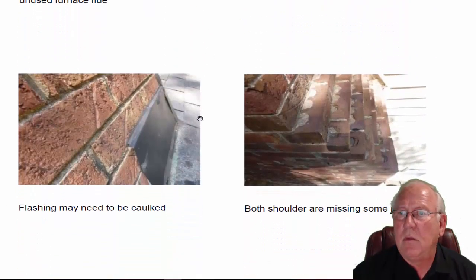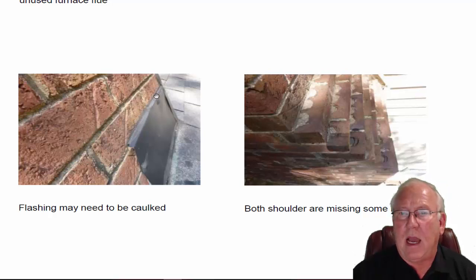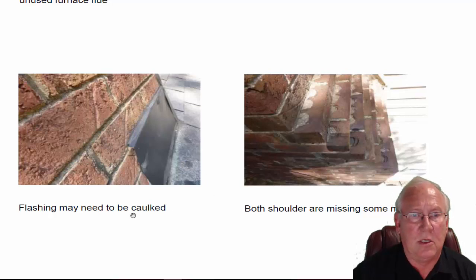Let's see. Missing mortar in both shoulders, where the chimney shoulders out. These are all areas where the water could be getting down in the body of the chimney. Hey, we looked at the flashing. This flashing is tucked into the joint. Perhaps the other inspector never saw such a thing. I don't know. It's very common, especially up north. I didn't see a problem with it. I didn't see any leaks. But I'm not a roofer, and perhaps it'd be smart to have a roofer take a look at that and make any repairs that he or she thinks needs to be made.